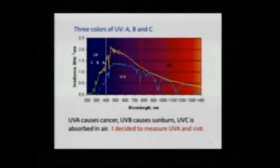Longer wavelengths to the right, shorter wavelengths getting into the ultraviolet to the left. And the yellow curve is the intensity of sunlight at each different wavelength before it comes down into the Earth's atmosphere. And the blue curve is the intensity once it's in the atmosphere.